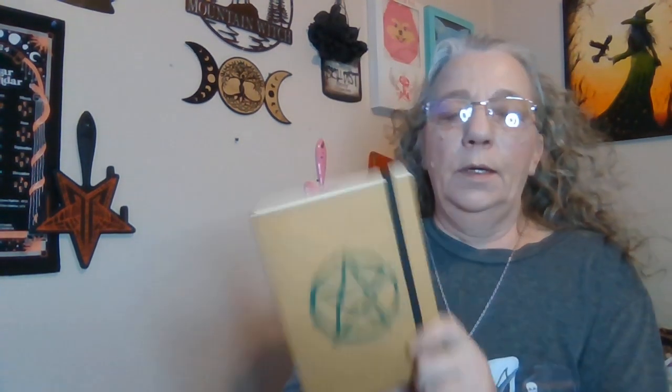Okay, so we got the 3 cards. The Wild Witch Votive. The Jasper, which is absolutely stunning. The necklace. The soap. The incense. The wind chime, which to me looks like an upside down tulip. And the journal. I think I'm going to keep this out on my porch when spring comes, because I do like to journal and read and all that good stuff out there. So, that was the Inked Goddess Creations box.